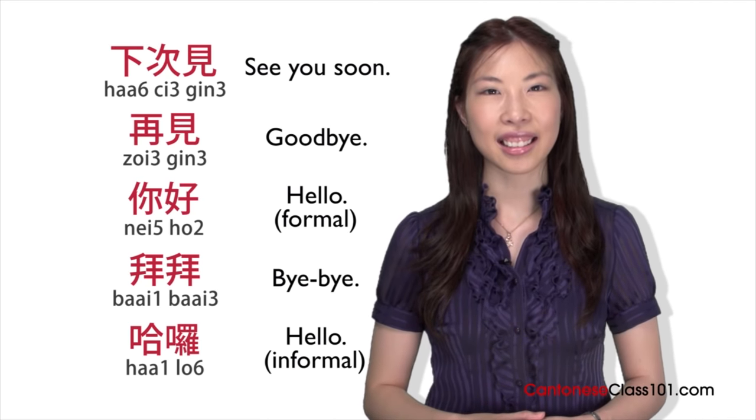It's easy, isn't it? Now it's time for Olivia's insights. In formal situations, Cantonese speakers commonly greet each other by shaking hands. But if we meet someone we're very close with, we pat each other on the arm or on the back.